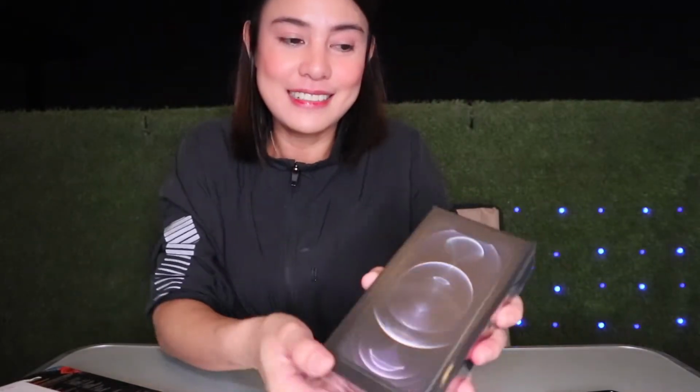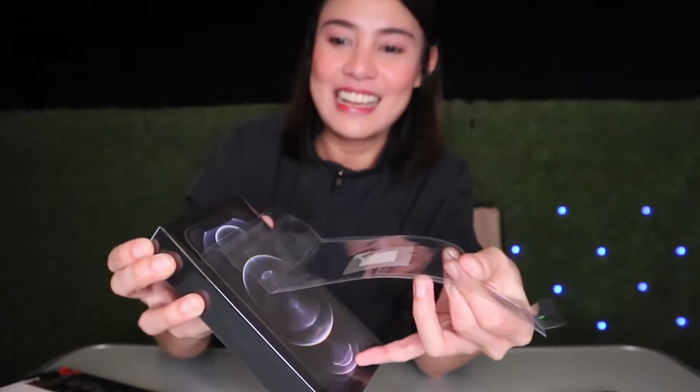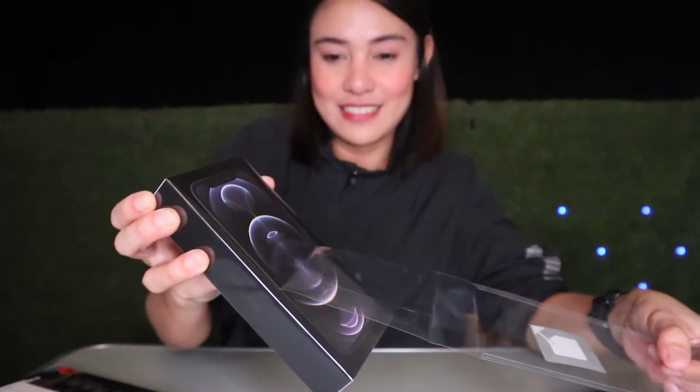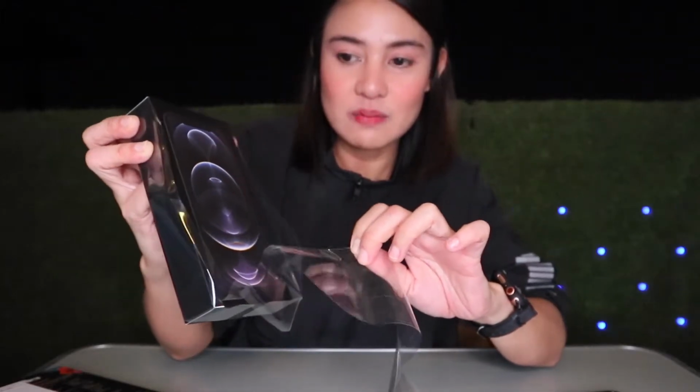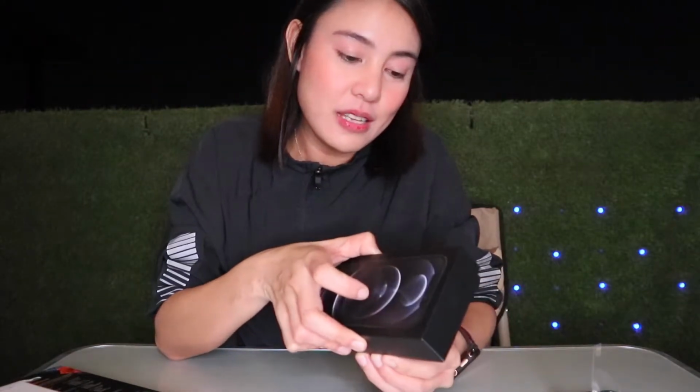Okay, so this is it. Oh my God. Kailangan ko ka ng with finesse ba? Ay! Dili siya finesse. Okay. This is the box. So, this time, slimmer siya, yung box. Now guys, if you wanna check more details about the specs and all that, pananaon lang mo mga tech. Smells so fresh. So, this is what's inside. Very precious.